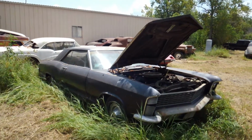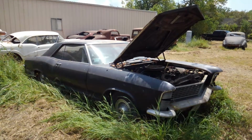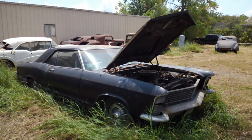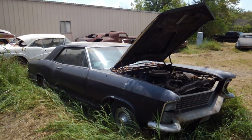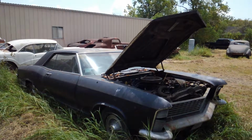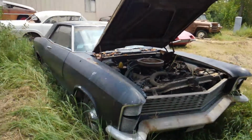So today I'm going to bring you a little more detail on one of our cars in our collection of field finds. The video I did last week, I've got a link to that at the top of my head here. Today I'm going to focus on this 64 Buick Riviera. Now this car here was actually running and driving into this spot, so it was a running project car at the time when it was acquired.